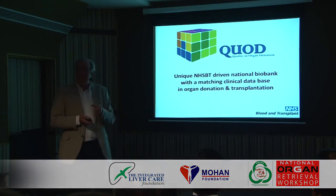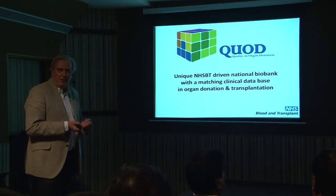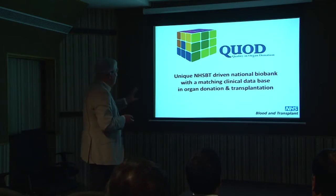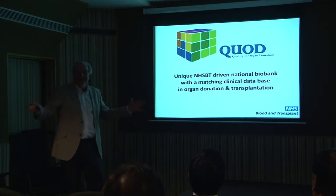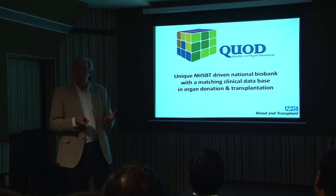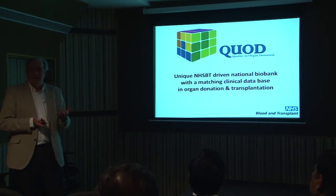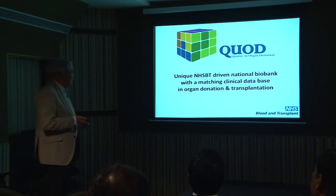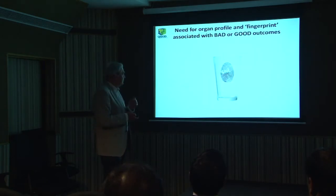So what we did in the UK is we said, well, we need better assessment of the quality of donor organs. So we set up a quite unique national biobank collecting samples from all the donors in the UK and then allowing us to do research with different groups on the quality of the liver, the kidney, the heart, the lung, the pancreas, and so forth. And how do those markers affect outcome?